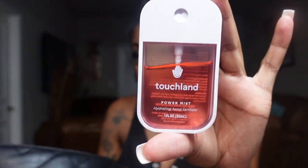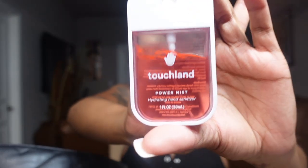Period. Next, I have hand sanitizer. Y'all, this is my favorite hand sanitizer. It's the brand Touchland. And it's a power mist, and it's watermelon flavor. I got this from Sephora, and this is just the It Girl hand sanitizer. Like, you need this, sis. Look at it. It just sprays out like that. And it's just so hands-free. Like, when you out to eat with your girls, or, you know, yo, dude, here, babe, put on some hand sanitizer. You know?